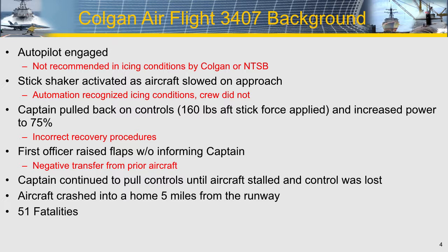Some other pertinent background information for the condition of the aircraft at the time of this incident was the autopilot was engaged. That's not recommended in icing conditions by either Colgan's company policy or the NTSB. The stick shaker was a kind of a stall warning and stall protective device that was installed in the aircraft, and it did activate. So the automation in the aircraft was recognizing that they were coming into icing conditions, but the crew didn't recognize it. And because they didn't recognize it, the captain pulled back on the controls, applying 160 pounds of aft stick force, so he was really yanking on it. And he increased power to only 75%, which were completely the wrong recovery procedures, where you'd want to kind of push the nose forward and increase to 100% power.